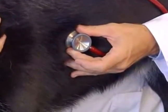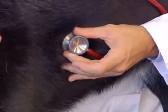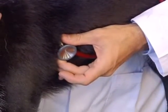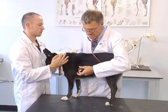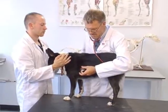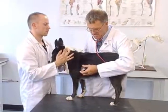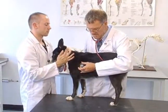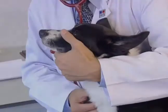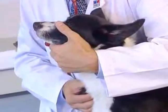Next, the lung fields are ausculted. The presence of the triceps muscle mass cranially and the cranial abdominal contents caudally means that the area over which the lungs can be heard is quite restricted. Listen over the lung fields, dorsal and caudal, to where the heart is audible. A small amount of respiratory noise is usually audible in normal animals.